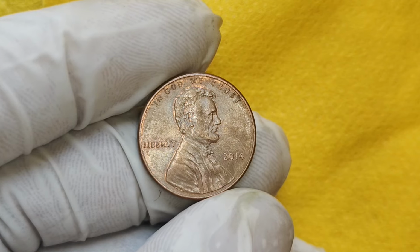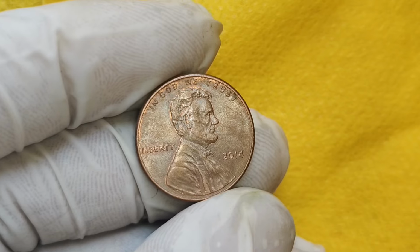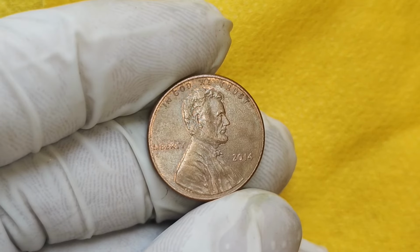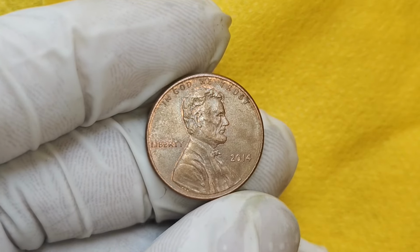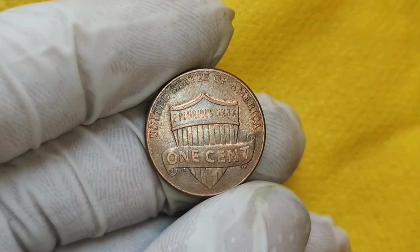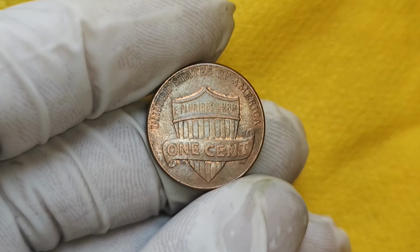How to check if you have the $2.8 million penny. Okay, so how do you know if you've got the golden ticket disguised as a penny? Check the date. Make sure your penny is from 2014. If it's not, well, keep looking. Look for a mint mark. If there's a D, Denver, or S, San Francisco, under the date, it's not the one we're looking for. If there's nothing there, you might be onto something.